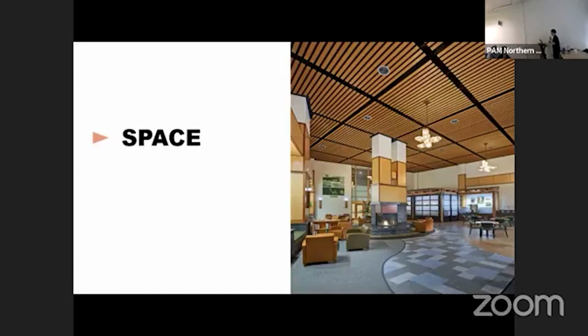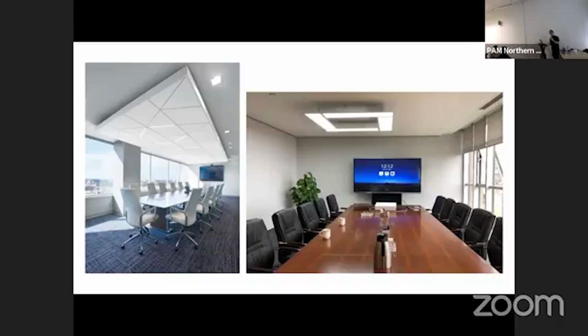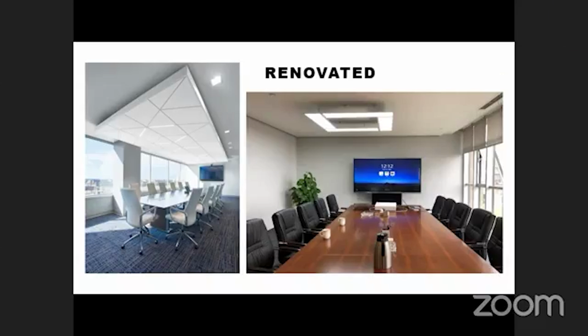I think the second part is space. So there are two pictures, and if you can choose, which meeting room do you prefer to use? A conference room with a good acoustic environment will be used for a long time, and people will feel comfortable in this space. And if the space has bad sound isolation and the speech clarity is not good, then we may not like to stay in the space. And also we will want to transform this space.